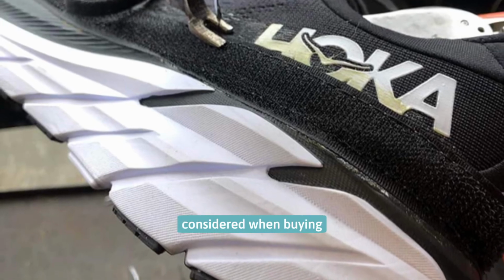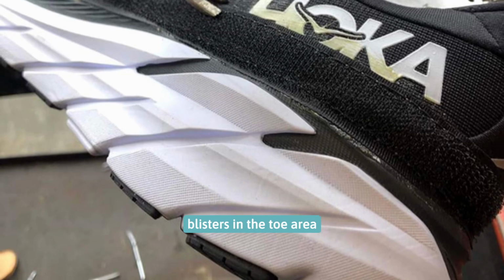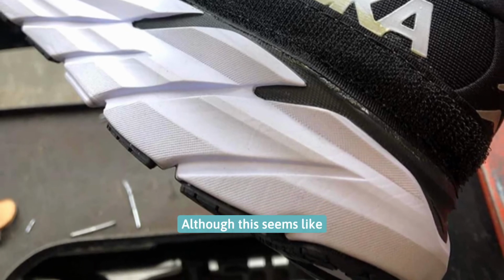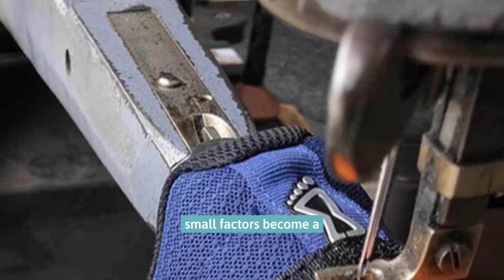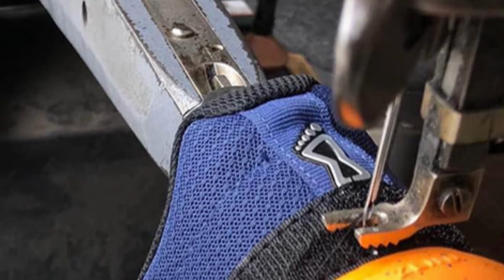This needs to be considered when buying trainers, otherwise the smaller shoe can cause blisters in the toe area of the foot because of its width being reduced. Although this seems like such a small factor, it can almost be overlooked. Once runners are in the desert conditions and their feet swell, these small factors become a huge issue with blisters around the toe area of the foot.